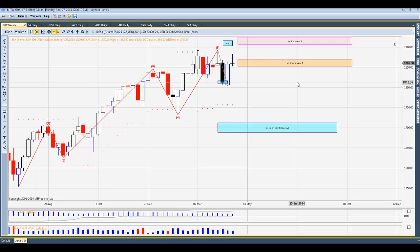The internals are not really healthy. They're deteriorating. So we're wave 5 up. It could happen now. It could happen after a rally to 1900. But I think we're due for a good healthy correction. So anyway, this back and forth action, this chop, will get resolved. It'll break one way, and then we'll see how it plays out. But that's what we're looking for here, is more consolidation and then a break one way or the other.